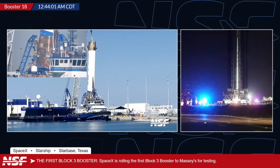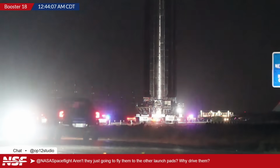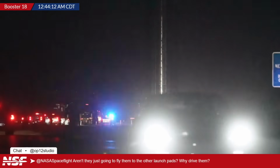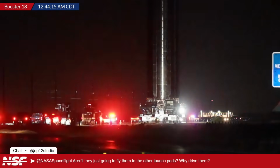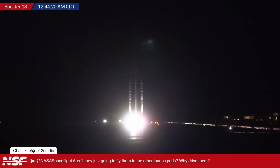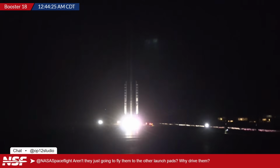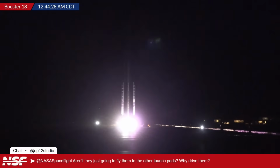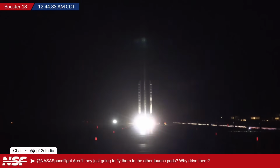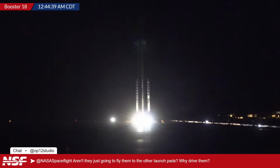So OP12 Studio was wondering, why don't they just fly the Starships between the pads? If we're talking from launch pad to launch pad, say you fly it from Boca to Florida, well, you could do that with the ship. You could launch a ship with a booster, and basically the ship does a mission. Say it does a tanker mission, it does a Starlink mission, it does any of those things. And then the ship doesn't return to Boca, it re-enters and lands at the Cape.